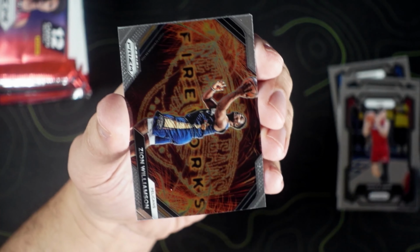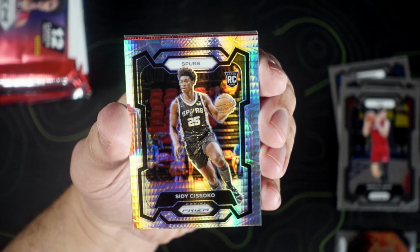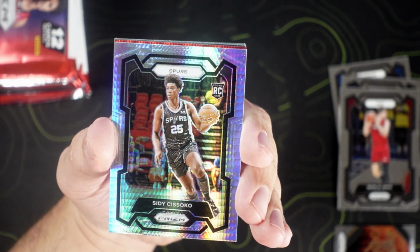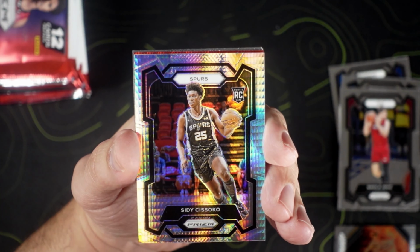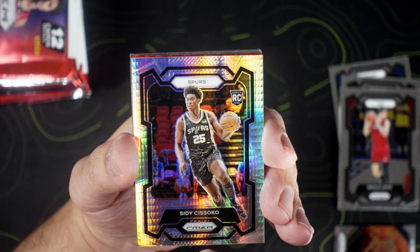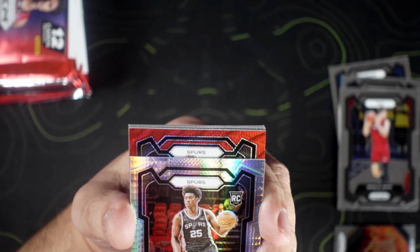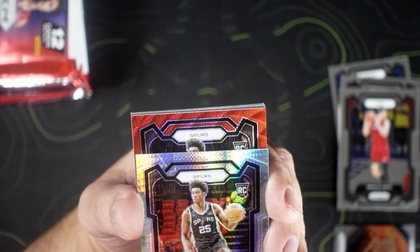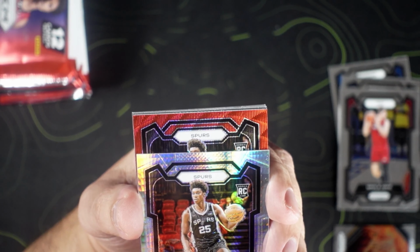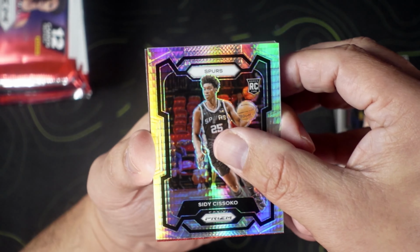Got a Fireworks of Zion. Oh, there we go. This is a Hyper Prizm of Cissoko. We got a Spur back here. Is it? No.